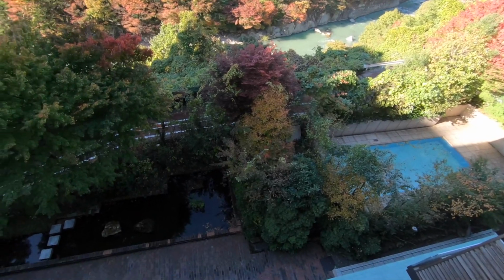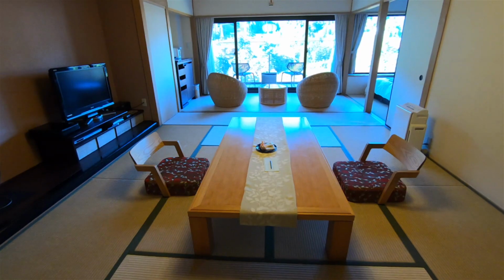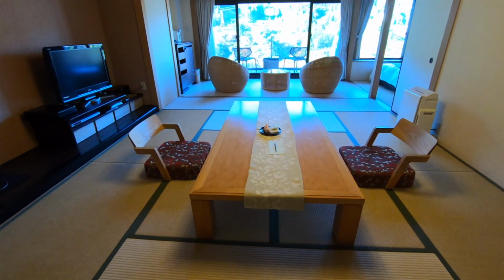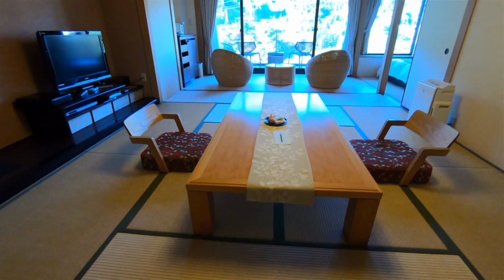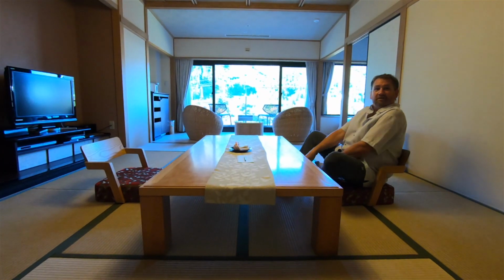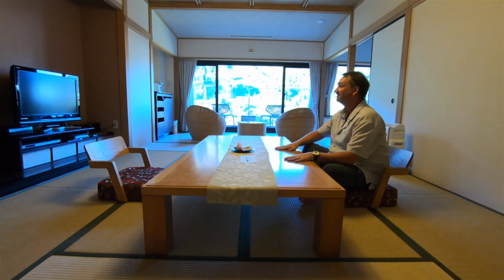Welcome to our tatami room here at the Kanaya Hotel Kinugawa in Nikko National Park. This is pretty cool, everybody. A tatami room is a traditional Japanese room. Instead of tables, we sit on the floor on mats. It's even got a little back so you can get down, got the feet up. I'm ready for my game of cards.